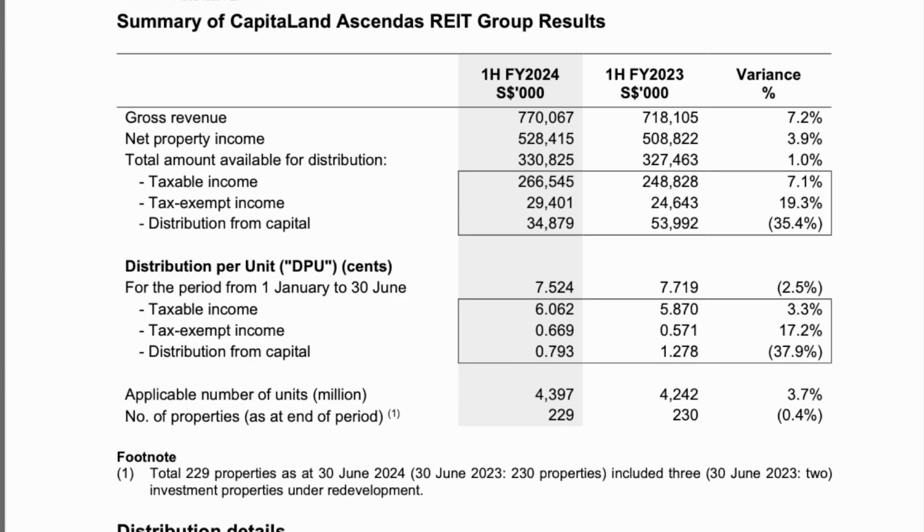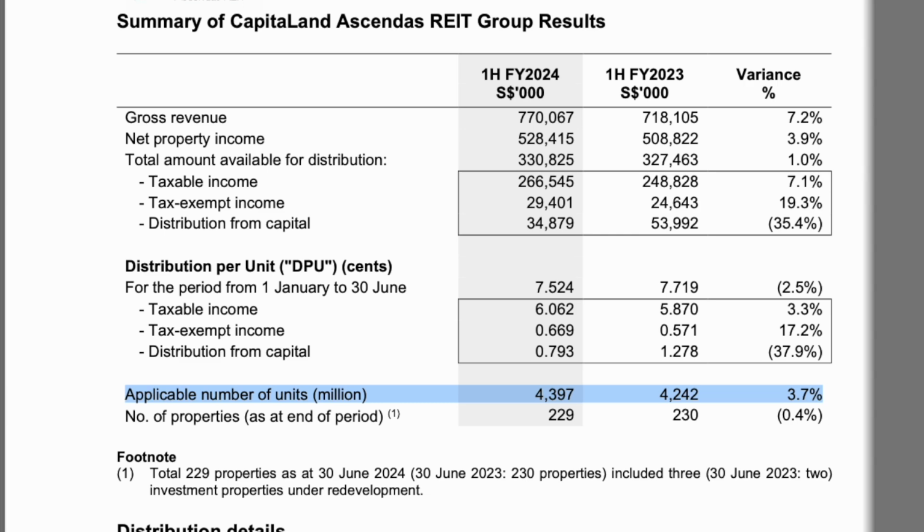Based on the first half results, they experienced lower DPU of 2.5% year over year, even though their distributable income increased by 1%. This was due to the large increase in the number of units of 3.7%, and that is a common problem for all REITs. When REITs announce private placement or rights issue to get money from shareholders, it will dilute overall shares. That's why it's important to know what they are doing with the fund raise.